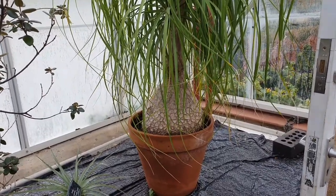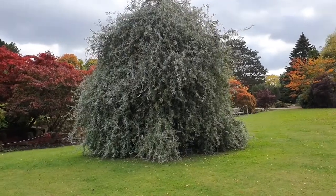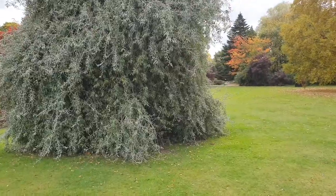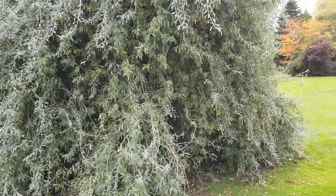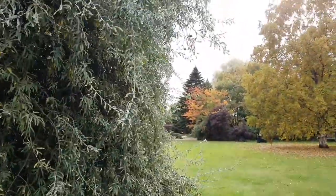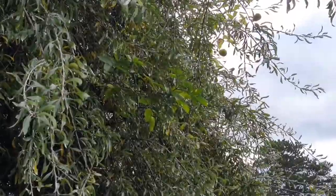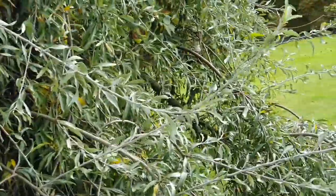This incredible plant, Beaucarnea, can store an incredible amount of water in the base of the stem. Fabulous tree we've got here is Pyrus salicifolia pendula, the weeping silver pear. And if you go up close to it, you'll probably see some of the pears actually on the tree. If we look up here, you can see there are a few pears up there, and salicifolia, coarse foliage like the willow, and the fact it's weeping, but a beautiful tree.